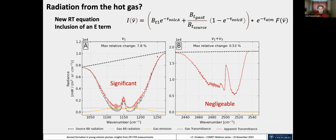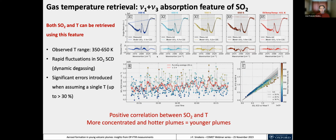You can see that at longer wave numbers, this is essentially negligible. It makes very little difference and is within the noise of the measurements themselves. In the thermal infrared, this is no longer the case, and it has to be accounted for. So we've added an emission term to our model to reflect that. However, that also supposes that we should know something about how hot the gas is compared to the source.